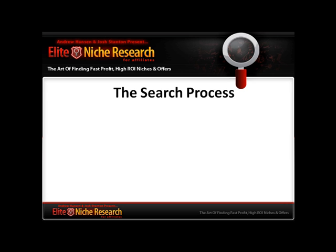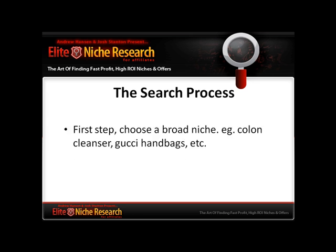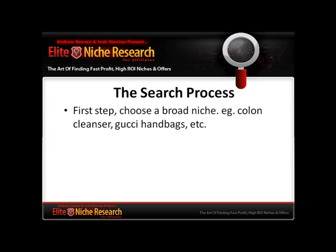Now, let's move on to the actual process itself. First step, choose a broad niche. A good example of that is colon cleanser, Gucci handbags. You want it to be not too big, so weight loss might be a little bit too big, though it's worth trying. Something like diet pills is a little bit better. Same thing with Gucci handbags. If you just search for Gucci, it's going to bring up a whole bunch of things, but you want a specific part of a larger niche. So Gucci handbags would be better than just searching for Gucci itself.